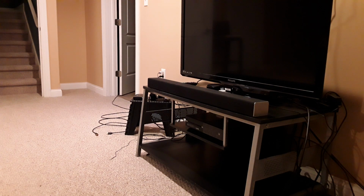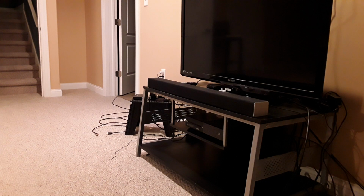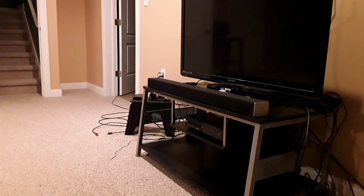And that's another key feature, again, of this remote. It's called Info. You hit the Info button on this remote and it will always let you know if you're in Dolby Atmos, Dolby Digital Plus, or Dolby Digital. Okay, and there's also a light on the soundbar that will also tell you if you're in Dolby Atmos or Dolby Digital.